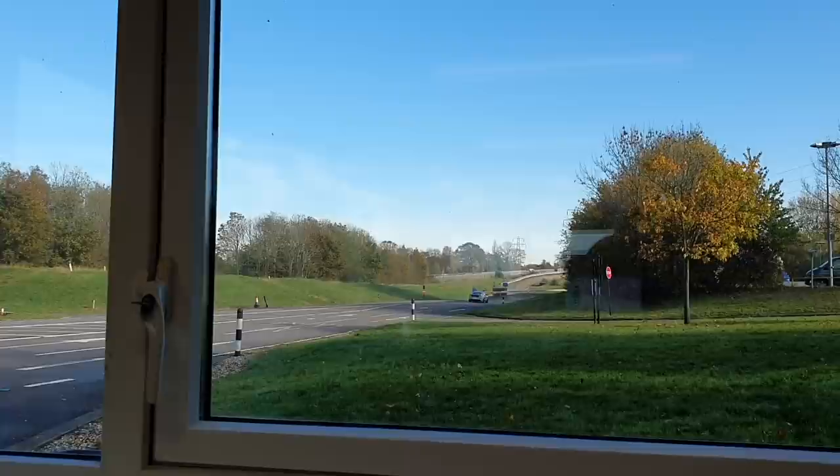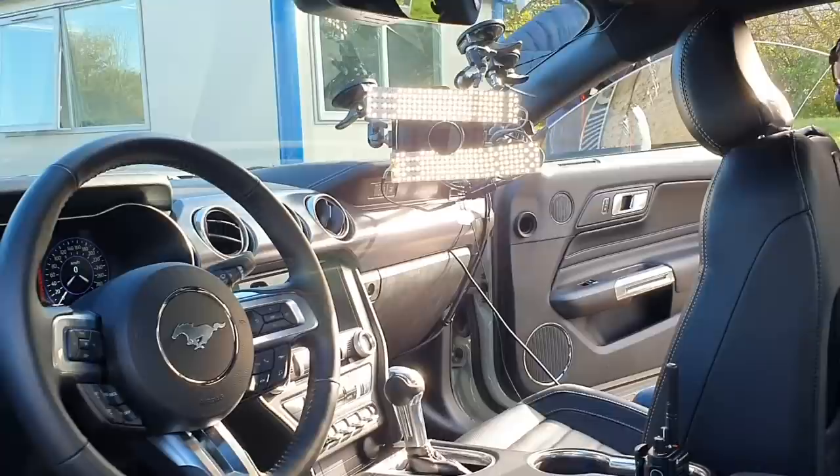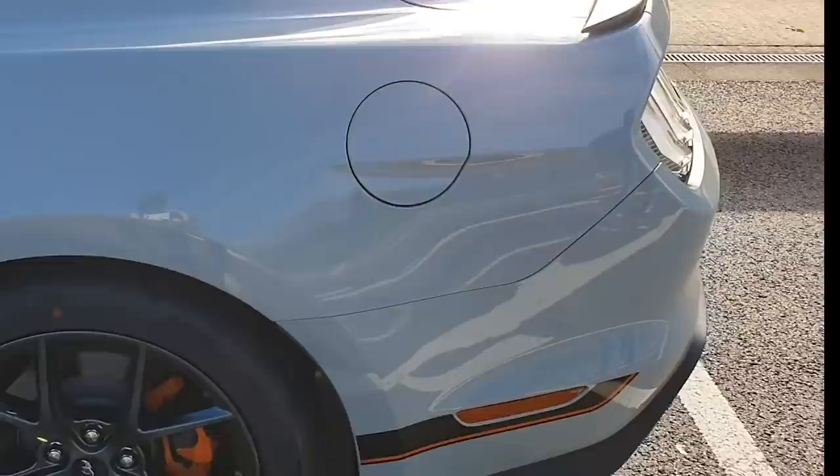Let's check out Richard's ride for the day. All nicely lit, got his helmet. Just finished a bit of filming up on the banks, and there'll be more of that coming this afternoon.